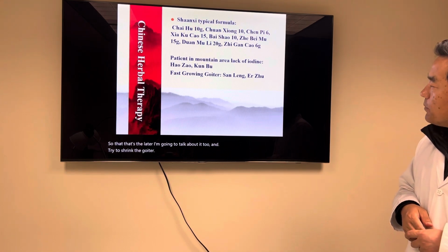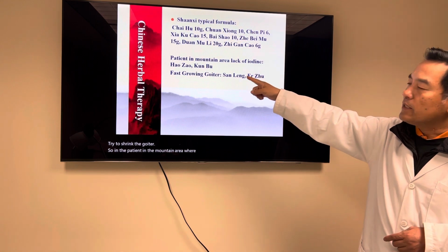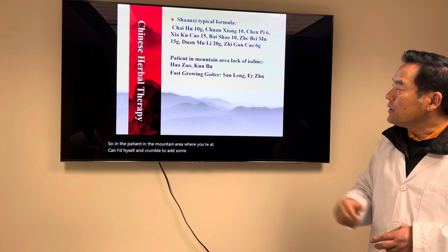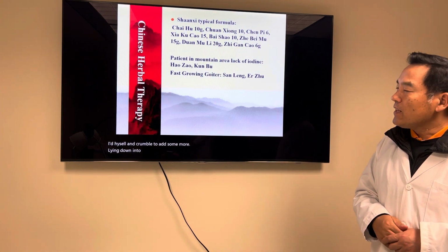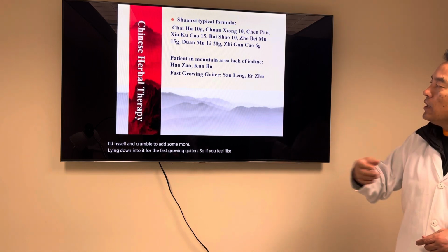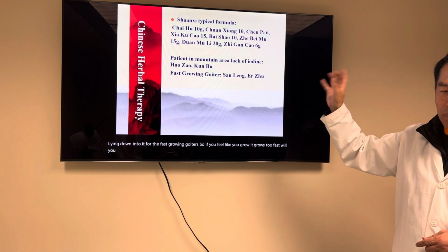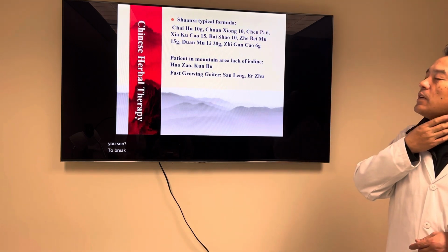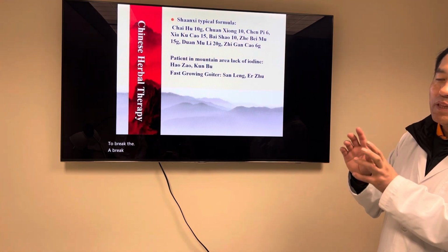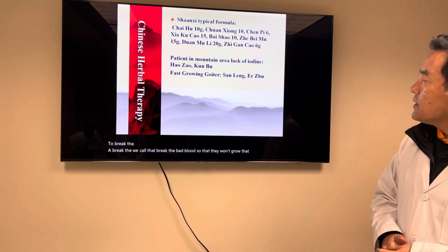For patients in mountain areas, we usually can add 海藻 and 昆布 to add some more iodine. For fast-growing goiters, if you feel like your goiter grows too fast, we use 三棱鹅煮 to break the bad blood, so that they won't grow that fast. Okay, next slide, please.